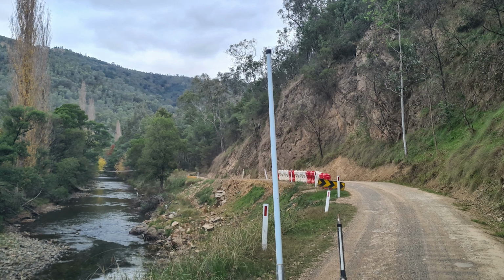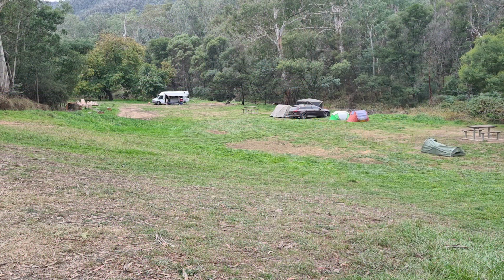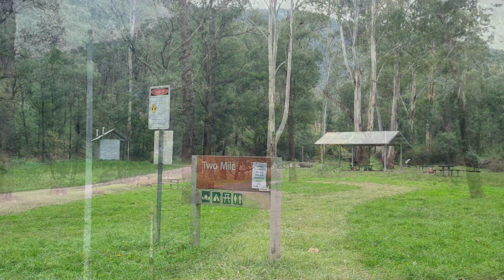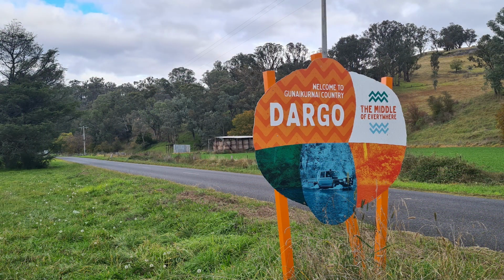Again, jump back on the Dargo High Plains Road, head south to Italian Flat. There's another great campground and probably the most popular. Again, it's got dump toilets and plenty of areas to camp on the river. Further south is 2 Mile, and then we head into Dargo.